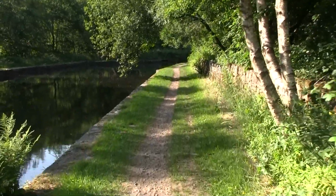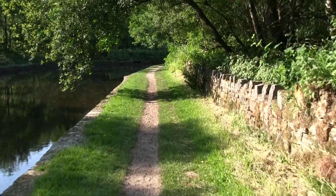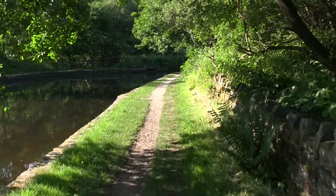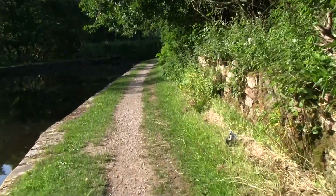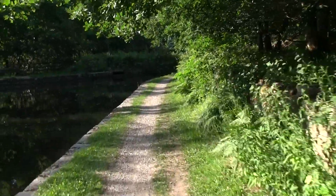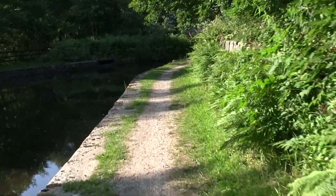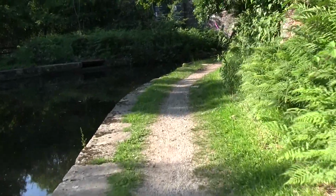Now the Scout Tunnel is allegedly just round this corner, according to where we were on the map. Let's see if it is. If we can't get through without being in a boat, we'll have to turn back, or go some other way, whichever it is, I don't know. We'll soon find out. There may be some steps up to the right. There may not. We shall see.